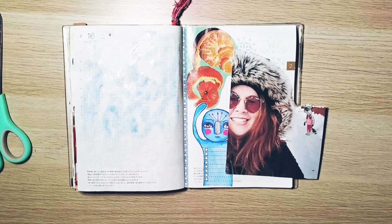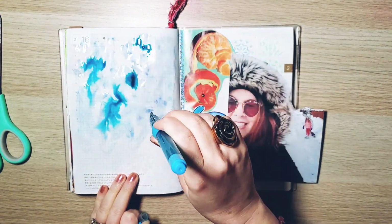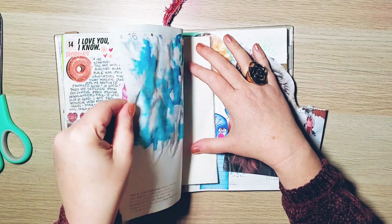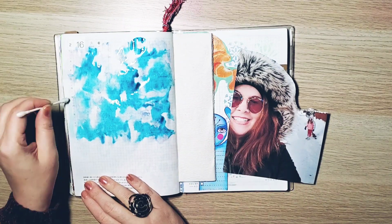On this day, it was a Tuesday, the 16th, and I actually took the day off of work, and my daughter and I had an absolute blast in the snow. So what I'm doing now is creating a background in order to have some visual interest behind the picture of myself, the selfie I took, which is quite big that I printed.